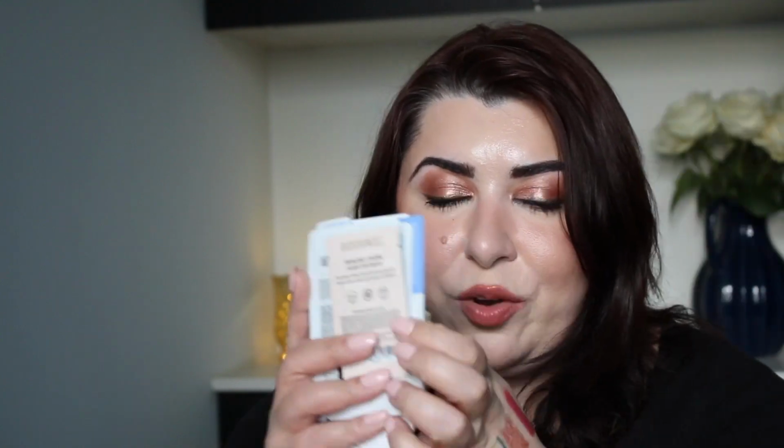Mind you, I don't take all this when I travel internationally. Anytime I'm flying, I just use all my sample sizes. That's when everything in like a sample size or like these packet sizes comes through. Yes, I have quite a lot of them. I collect them from when I make purchases so that I can take them with me.